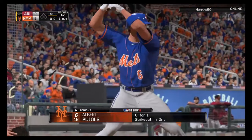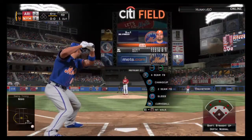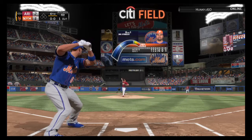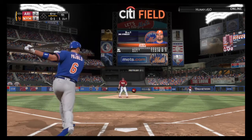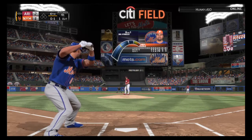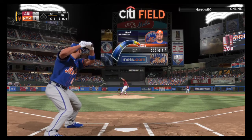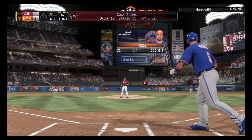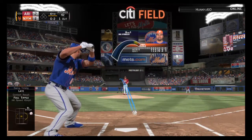First baseman Albert Pujols is into the box. He was a strikeout victim in his first try. Yep, they sent him packing last time, so maybe they have a pretty good idea of how to attack him again right here. Into the windup. Here comes the 0-1. And here's a ball hit in the air. And this is going to wind up a foul ball.